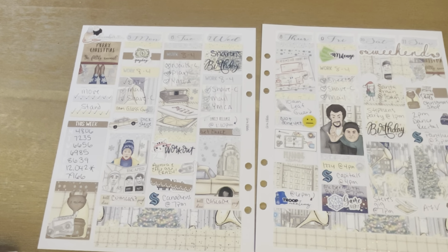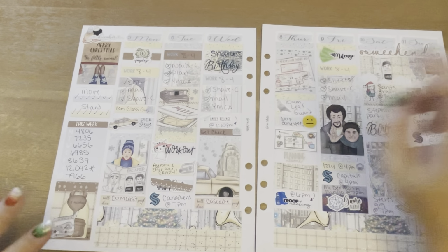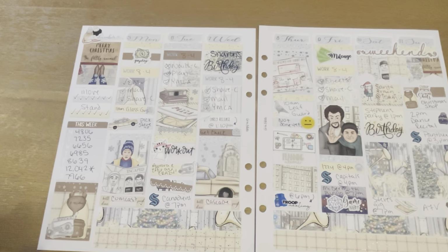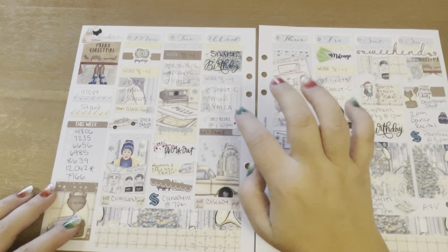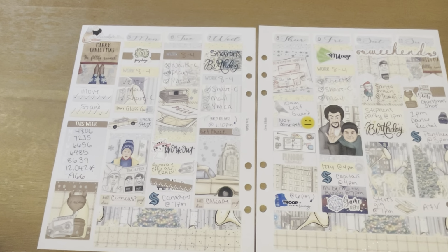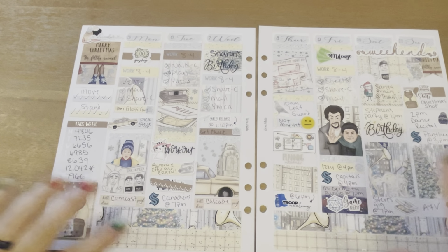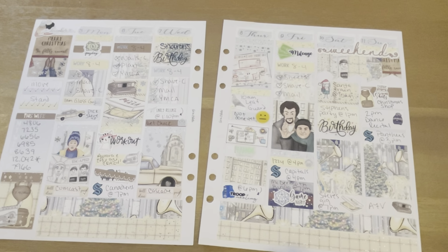On Wednesday, it was my mother-in-law's birthday. The birthday script is from Happy Planner. My daughter got out of school early. The early release sticker is from the Twin Mermaids. I had to go get a check from the bank, and that little money icon is from the kit. And once again, the bill due is from Plush Planning. Having to use my brain this early in the morning.